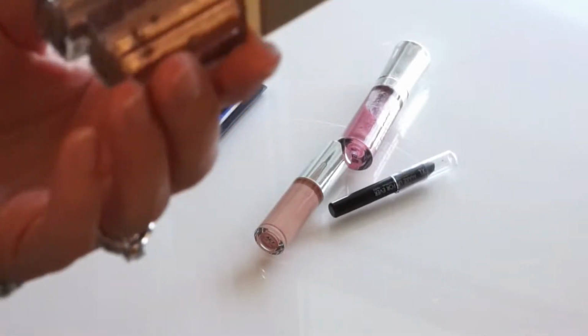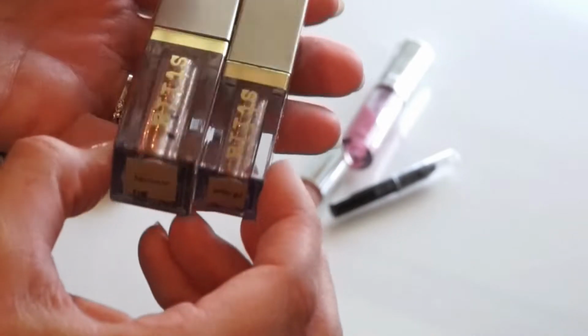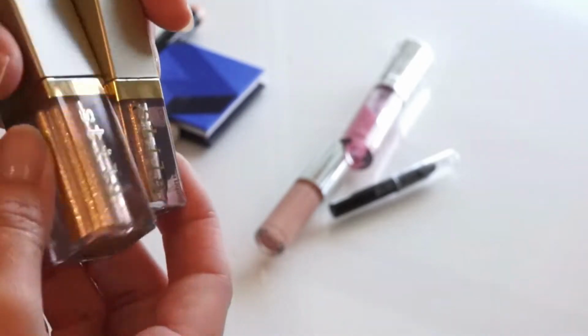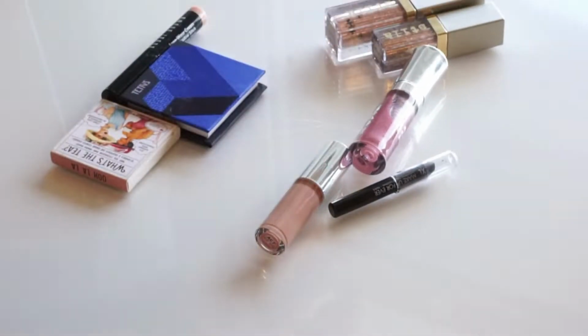And then this was actually pretty sad, the Stila glitters. I had Kitten Karma and Golden Girl, really pretty shimmery glitter shadows, but they both were dried out. And I think I've used them maybe twice, which is really unfortunate because I really liked these things. So yeah, I'm gonna end up pitching those because they're dried out.